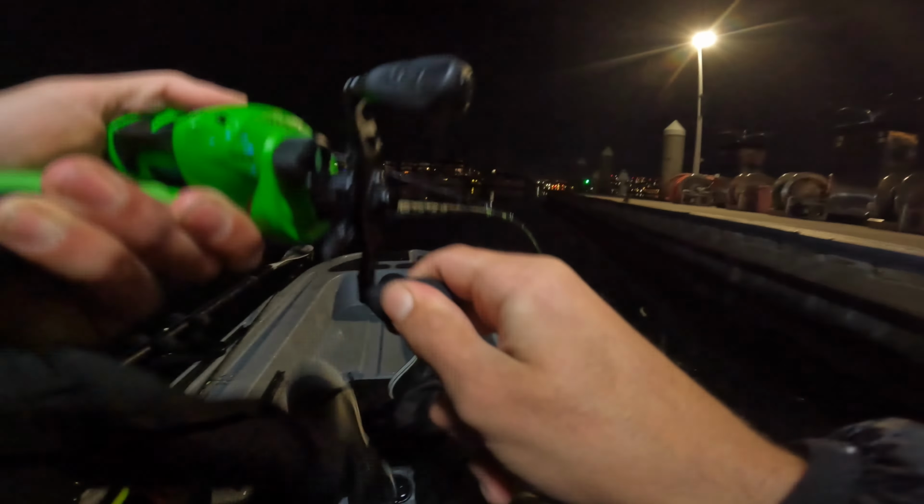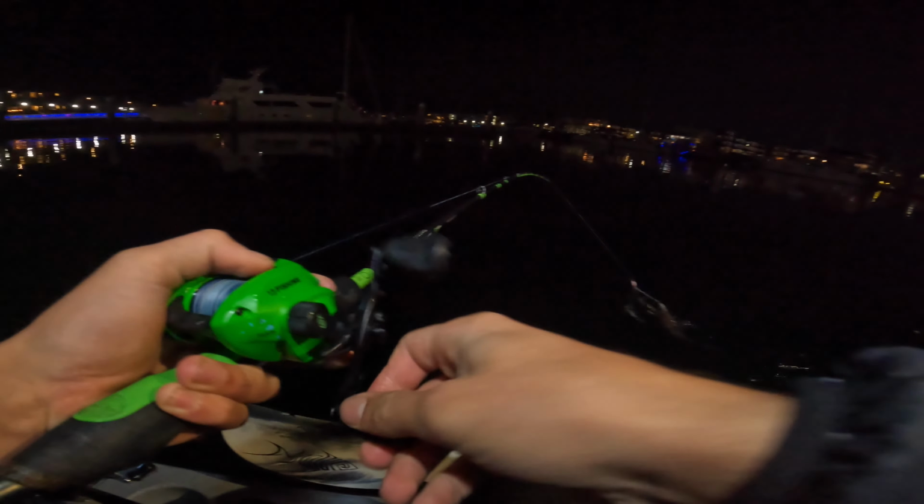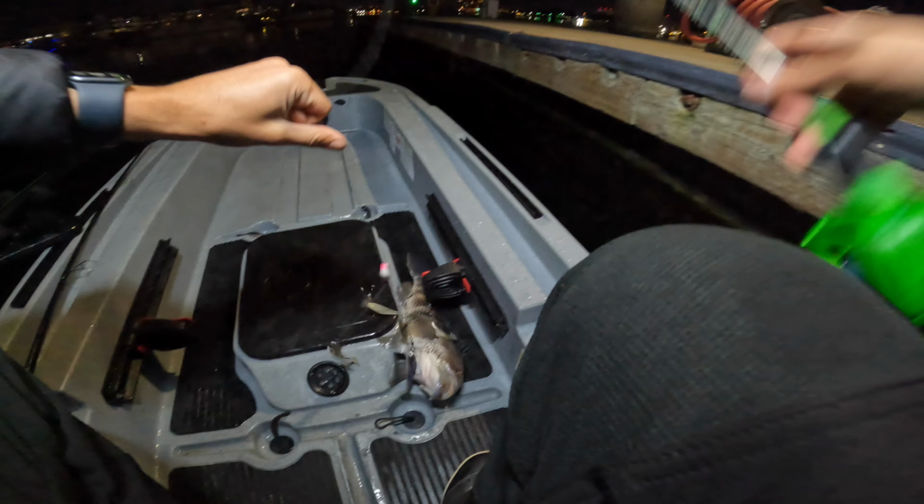There we go. That was a crazy bite. I felt that bite, that was one of the hardest bites I felt in a while. Oh yeah, it's fighting back. Oh, let me get around. Woo. Damn. That is a massive fish. Holy cow, that's massive. Holy cow. Oh my gosh. That's a big fish. Oh my gosh.